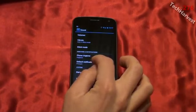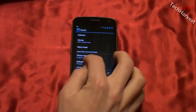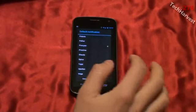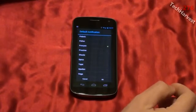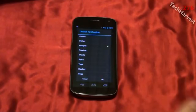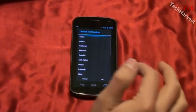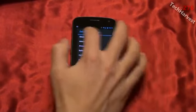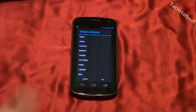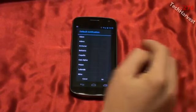And we're going to go into the default notifications now, which is the notification sounds. Let's click on that. And right now I have it set on Procyon. Probably my favorite one of the notifications here. But let's go through them all. Of course, you have silent as the top option, and you had that on the ringtones as well. I just didn't go through that because obviously it's silent.